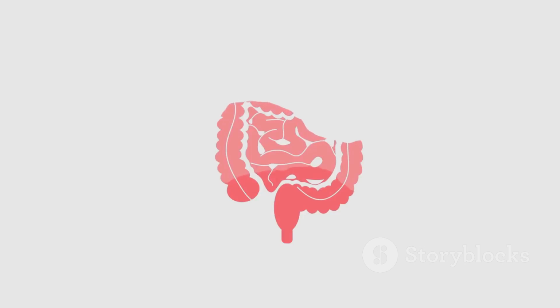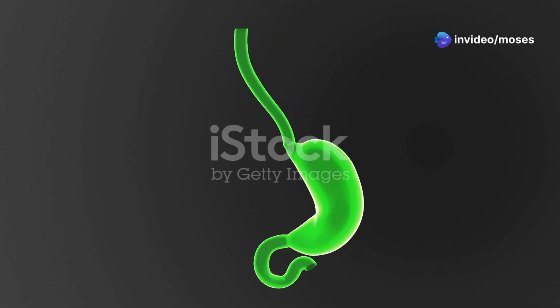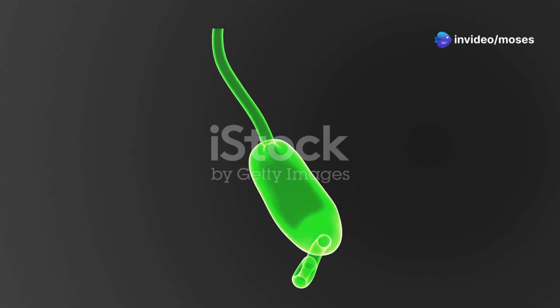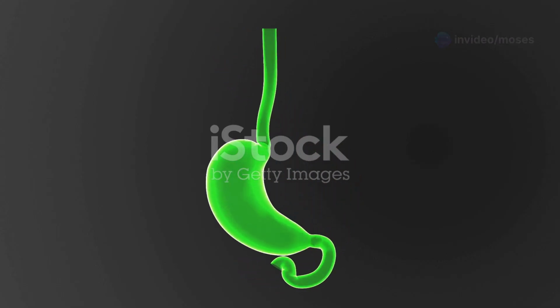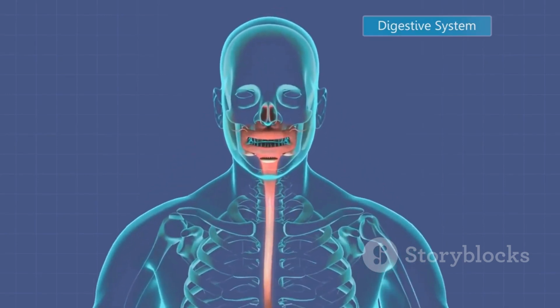The large intestine's main job is to absorb water and electrolytes from the remaining material, forming what we know as feces or poop. Finally, the feces are stored in the rectum until it's time to be expelled from the body through the anus. And there you have it, the incredible journey of food through your digestive system.